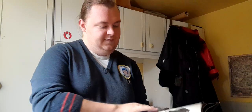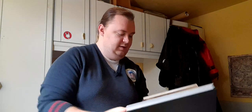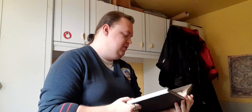If there's a painting like that, it's not just a clean transition to the next page. You can see that it's actually being painted into the book, which I love. I love little details like that. I love that there are these double page spreads, which the skeletons remind me of.